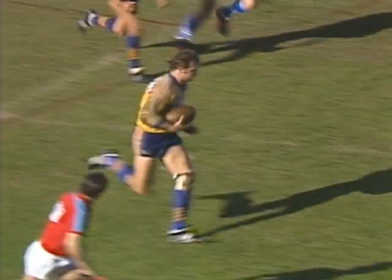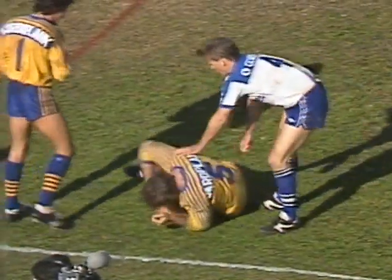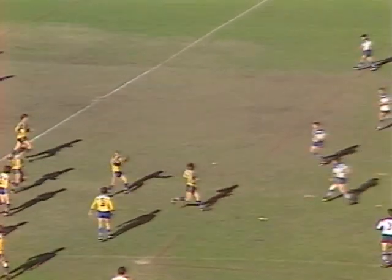Oh, beautiful pass to Groth. Here goes the big man again. He's got troubles in front of him. He's tackled, stays in field. That was a tremendous pass by Mike Cronin. A deft pass, cut a man out to Eric Groth, running free down the sideline, and that's the mark of a class footballer.